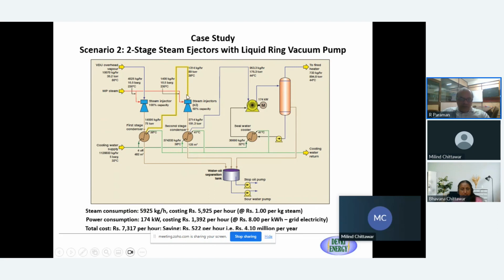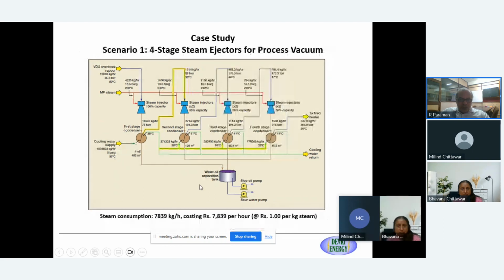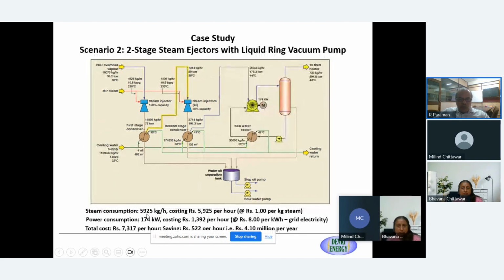Now here the steam consumption drops from 7.8 tons to 5.9 tons, roughly about 6,000 rupees per hour being consumed for steam. The power cost at 8 rupees is about 1,400 rupees, which means you're saving about 500 rupees per hour. This turns out to be about 4.1 million Indian rupees, or about 41 lakh rupees, which is quite significant for one system.